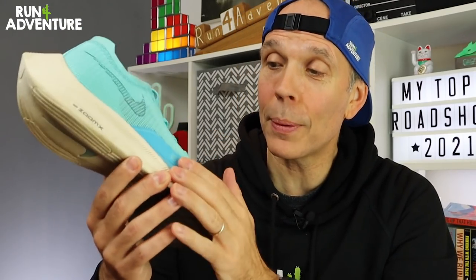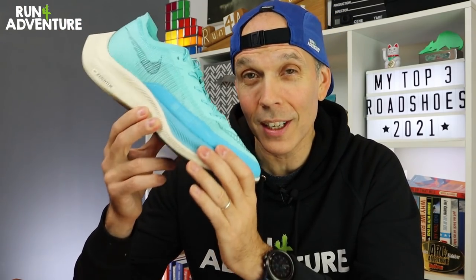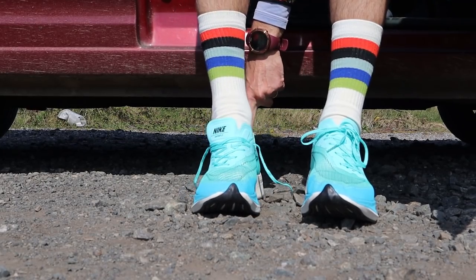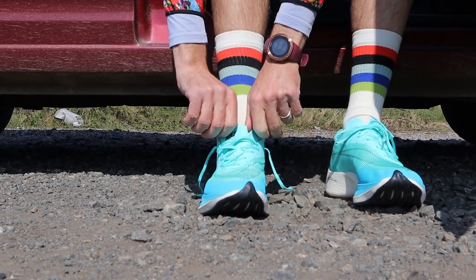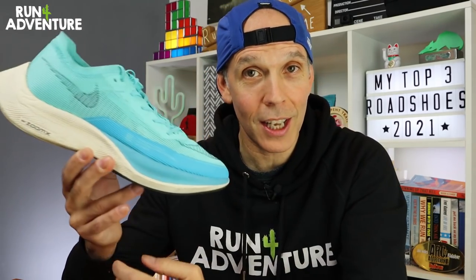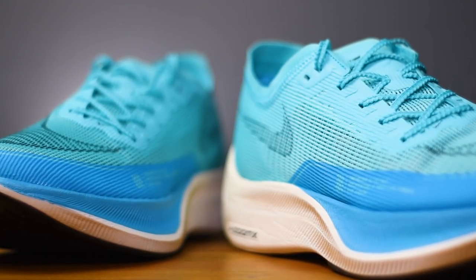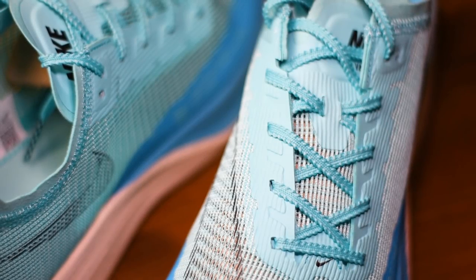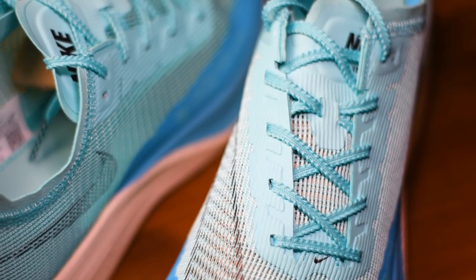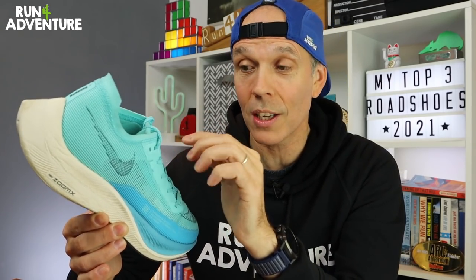Firstly, let's talk about upper construction and fit. This new updated upper on the Vaporfly Next Percent 2 feels really nice wrapped around my foot. Super breathable. In fact, so breathable that you can feel the wind and air rushing through the upper as you're running along in the shoe. The tongue isn't gusseted, which I was pretty surprised about, and it is very thin in design, but Nike have put a little bit of padding at the top of that tongue where the lace is pulled tight, so it's actually pretty comfortable across the top of your foot.